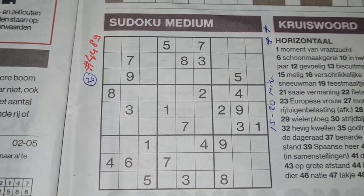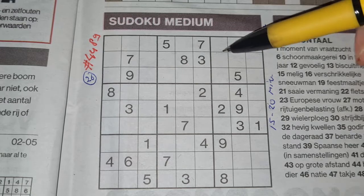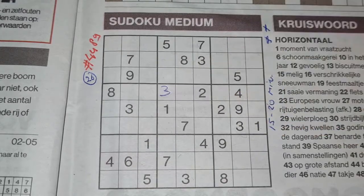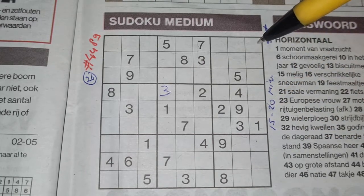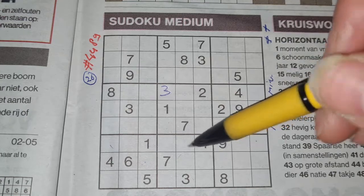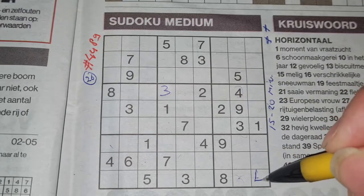Let me scan the puzzle. How about the 3 in this column, the 3 in the middle column, so the column next, the only 2 places left for the 3 should be here or there. We see there is a 3, no 3 there, so the 3 should be there. Then the 4 in this row, the 4 in the row below, the last row, the only 2 places left for the 4 should be here or there. We see that 4, no 4 there, 4 should be here.